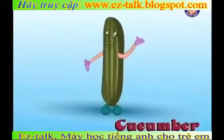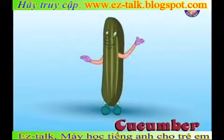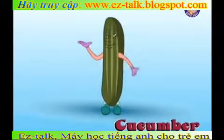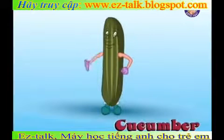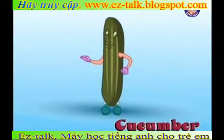Cucumber. Nice name, isn't it? It is called the cucumber, the vegetable that grows above the ground. It is a juicy, crunchy vegetable which is normally striped and green in color. Many of us eat cucumbers in salads and sandwiches. Yum! Or we can eat it raw with salt and pepper.